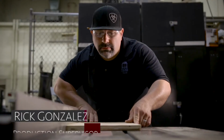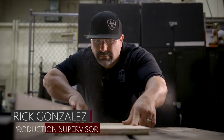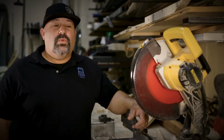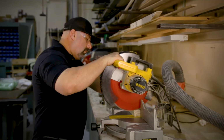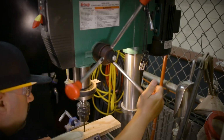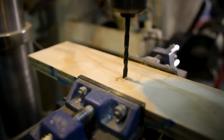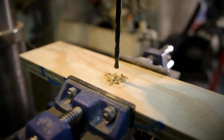As production supervisor, Rick Gonzalez wears many hats as he coordinates the crew. Today, he's here in the wood shop. Here at the Kravis Center wood shop, we weld, we cut wood, we custom fabricate. Also, in the middle of a show, if something breaks, I fix it. The wood shop is important for touring companies to maintain their props and scenery, keeping them show ready.